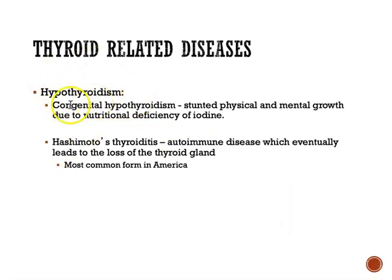hypothyroidism, there's one that's congenital. So this is basically a nutritional deficiency of iodine in utero and early on in development, so that growth, including physical body growth, as well as mental growth, is stunted. So in this case, that deficiency of iodine, again, because it's so very early on in development, not later on as an adult, the child's body does not grow properly, and nor does their brain.